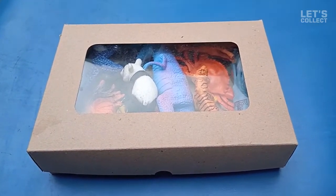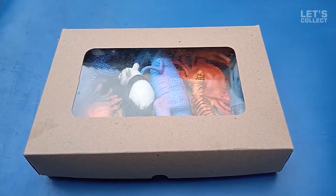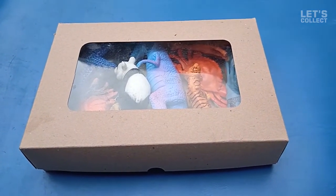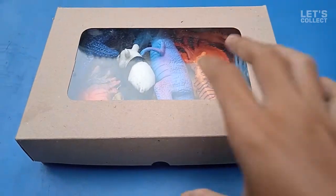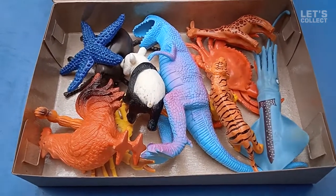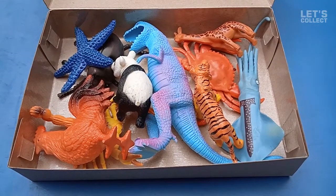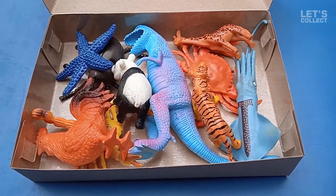Hey! Ooh, look at that, guys! Wow, there is a box. Ooh, brown box. Wow, let's open it. Hey! Ooh, wow! There are many animals there. Ooh, let's collect it.